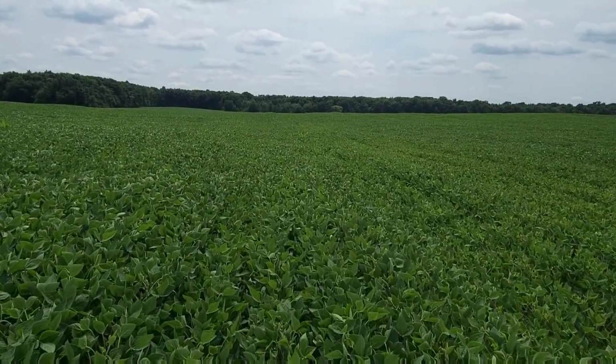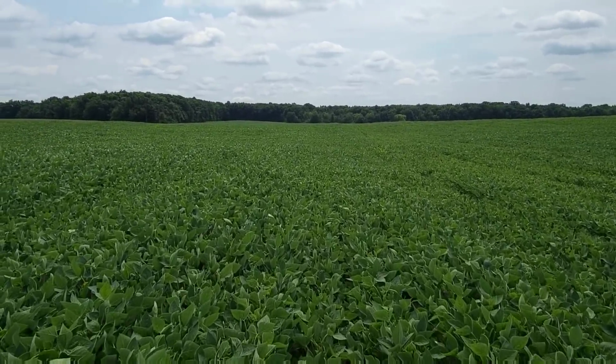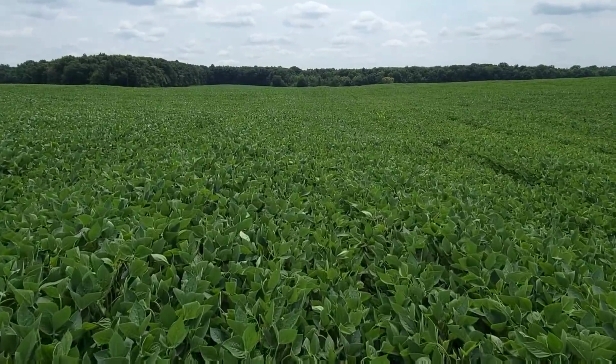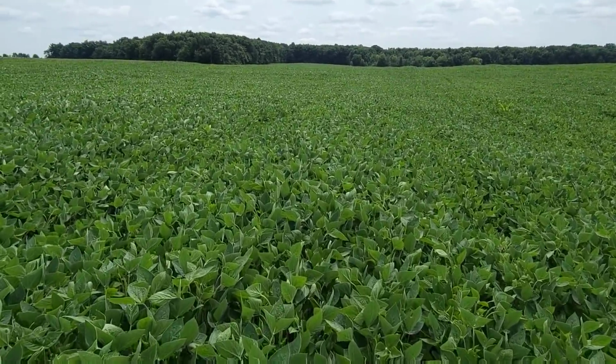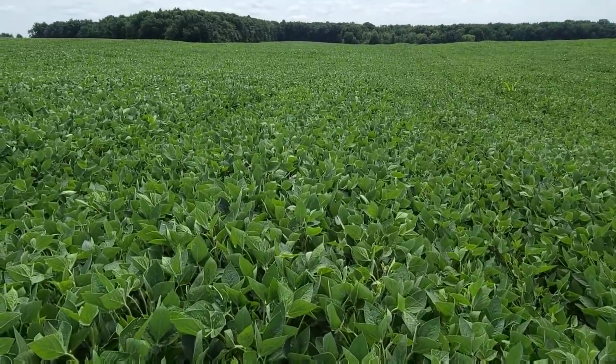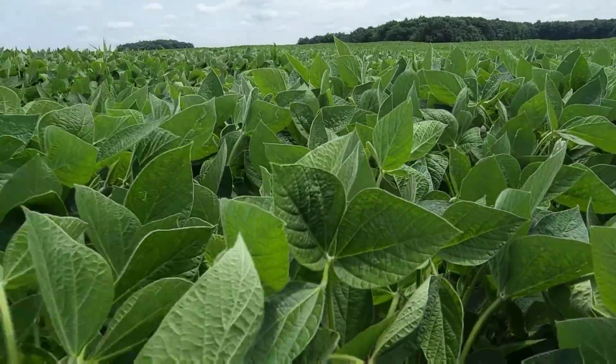I had one more field of beans that I wanted to look at, and he kind of called me and interrupted that process. This is one of the last planted fields of beans, but they're early maturing at 2.5 maturity, so I thought they might be ready to spray, so we're going to take a look. Again, we're looking for R3 soybeans.